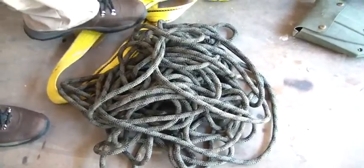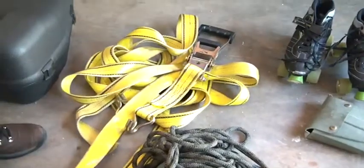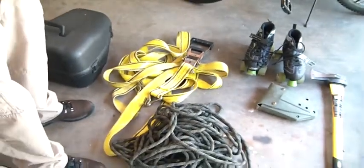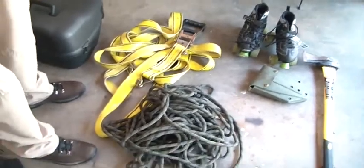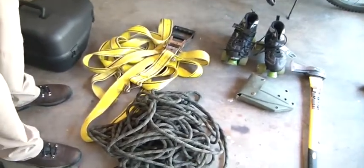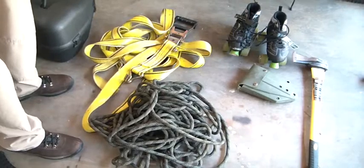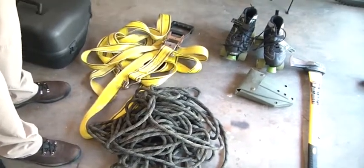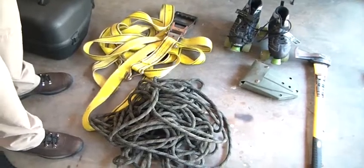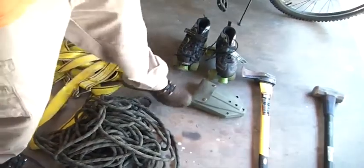I can actually use this to tow another car or pull another car out of a ditch, or something heavy. I might need to run it around a tree and use the truck to pull the tree. So you definitely want to have some type of heavy duty rope or cord to pull stuff with. So that's important.